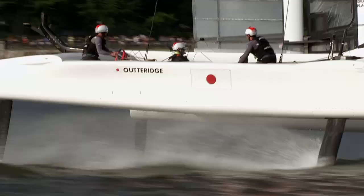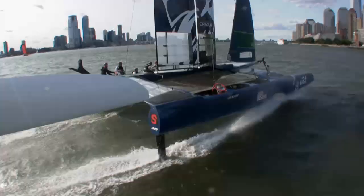Now it's a different game because we're sailors, but also we're pilots. And you're flying in 30 centimeters of water. If you go above, you crash. If you go below, you're slow. So it's a fine line.